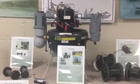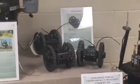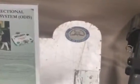You have some of your small throwable robots, so the Throwbots, the Toughbots, those were all best used in MOUT type of situations or urban areas. The Otis, which is an observation platform primarily for inspecting the undercarriages of vehicles. That one was used during President Obama's inauguration.